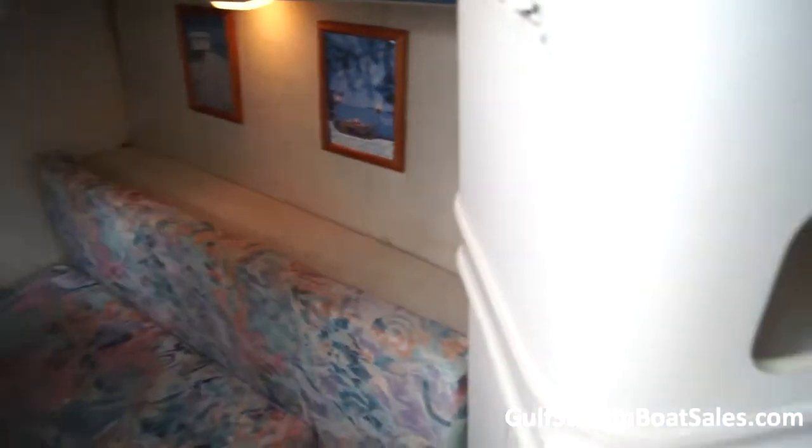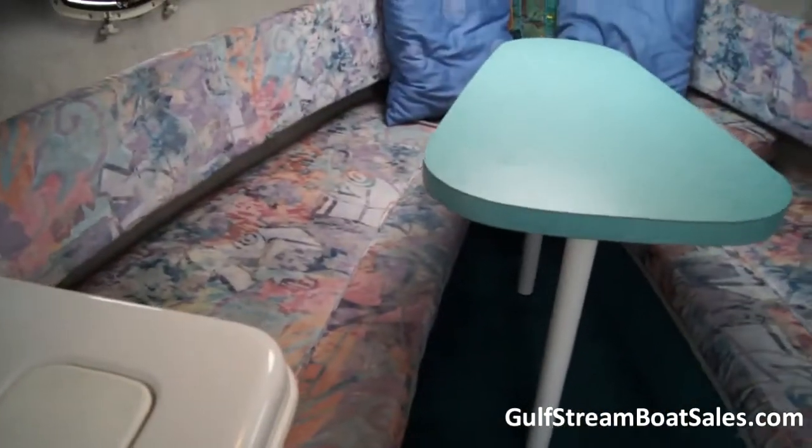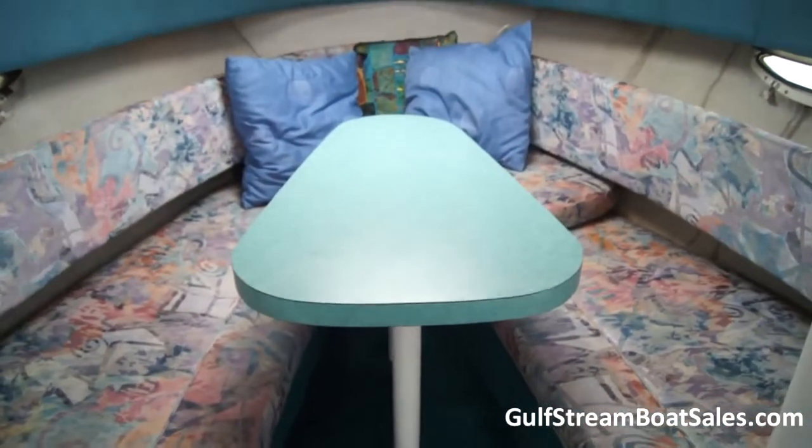In the cabin you really do notice the additional beam on this boat over and above your typical sort of 24-25 foot sports cruiser.